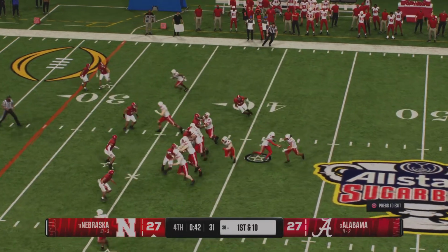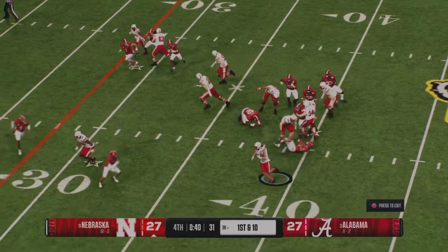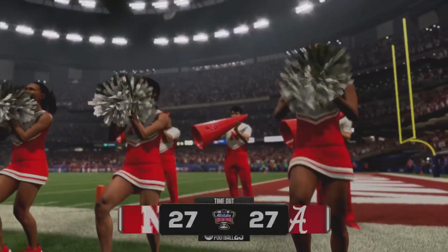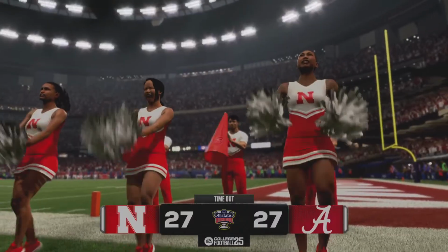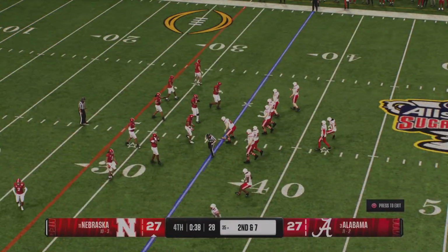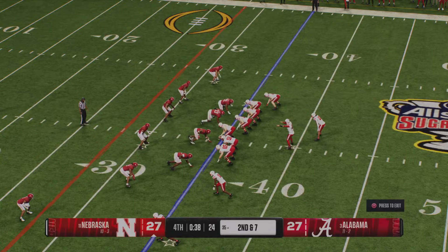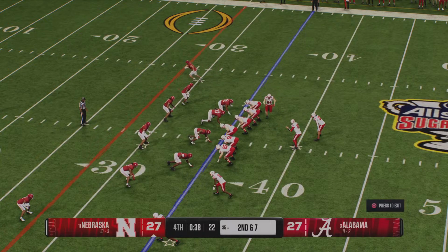Alabama won't take kindly to that, though. Trying their best to stop them. But this run, trying its best to do the opposite. Gets 3 yards. 2nd and 7, 38 seconds remaining. One timeout gone, or last timeout gone for Nebraska, actually. They do still have to get a few more yards to kick it, though. They're not really in field goal range right now.